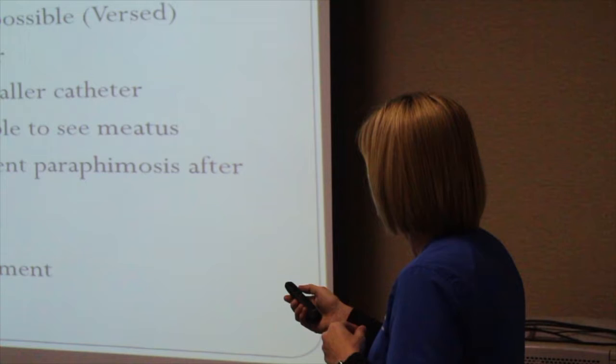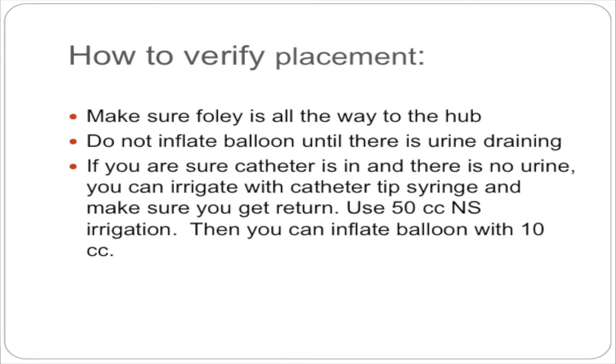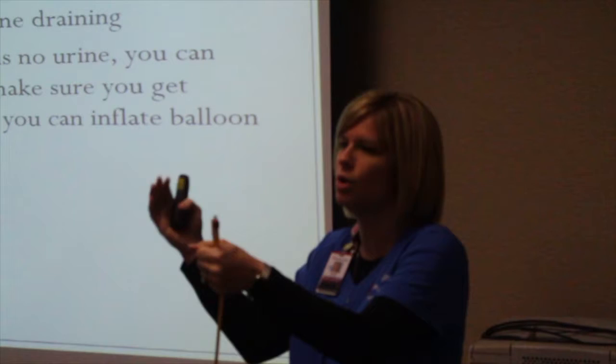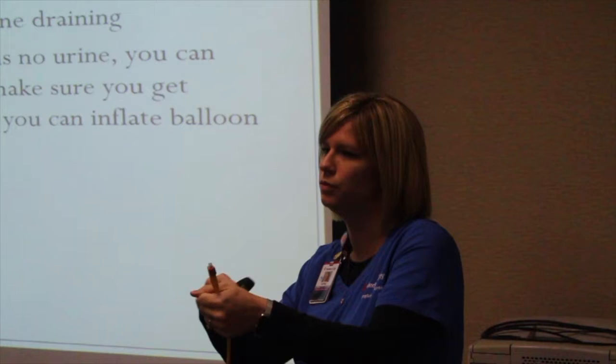Okay, so to verify placement, more for men than it is for females, slide the catheter all the way up to the hub. You know what I'm talking about there? Okay. Here's the Coudé catheter, whether you're familiar or not. What I mean is, if this is the head of the penis, go all the way to that, because then you know that you're there. You can know if it slides in or if you start to feel it kind of folding upon itself. So that's one good way to know that you're there.